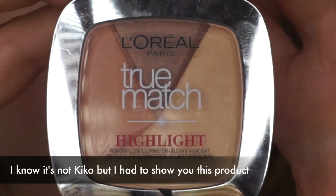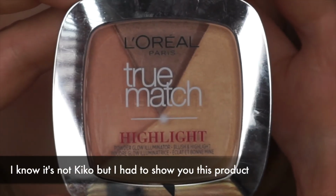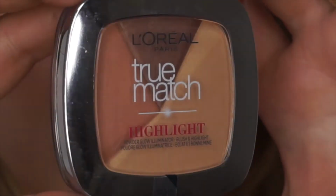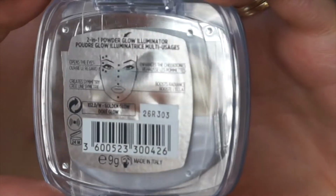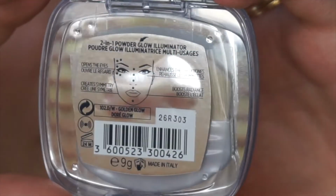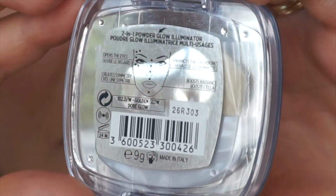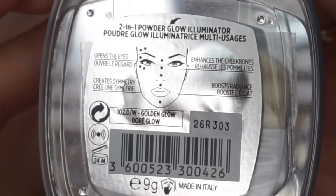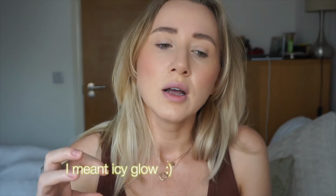Another product that I got for my mom is this L'Oreal True Match Highlight, and it's supposed to be a 2-in-1 powder glow illuminator. It says opens the eyes, creates symmetry, enhances the cheekbones, and boosts radiance. On the back it has suggested ways of application. This one is in Golden Glow. I've noticed in the store there was another one which was kind of like Icing Glow, more of a silvery look, maybe pearly look. This one is more on the gold side, and I picked this one because I'm a sucker for gold tones.